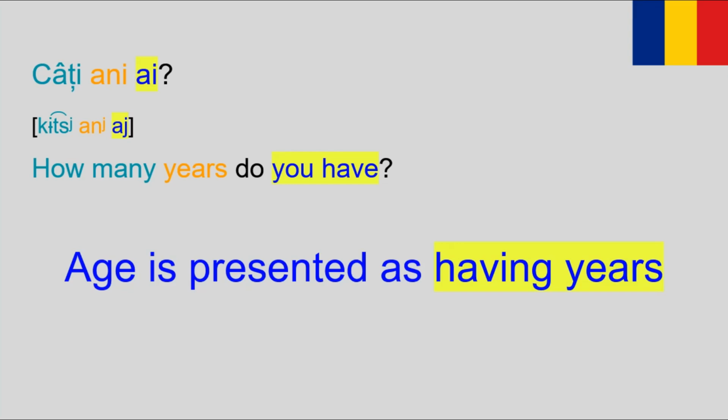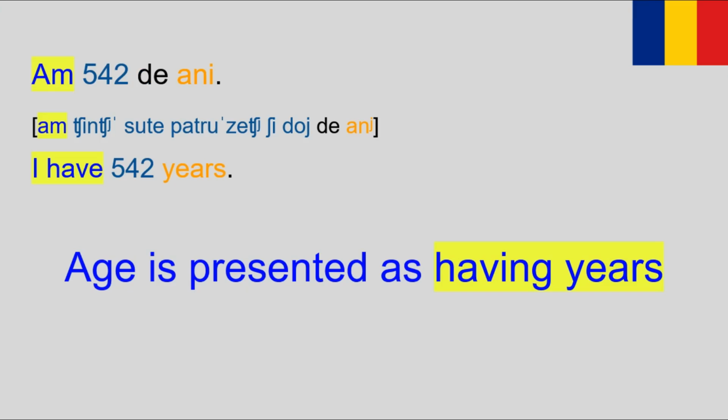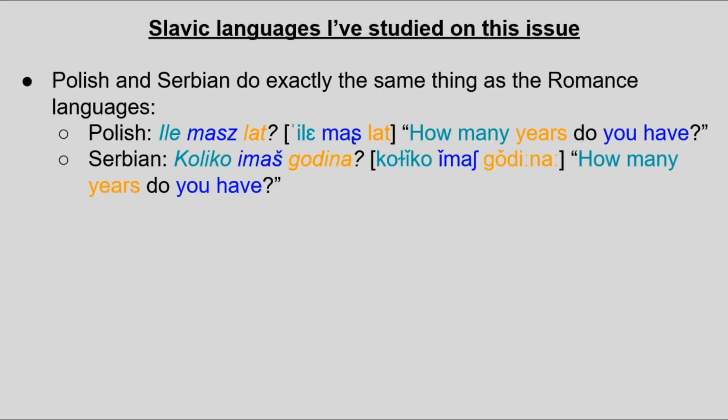The question is, câți ani ai? Literally, how many years do you have? And the response is am număr de ani. I have number years. The Slavic languages I'm familiar with are divided on the issue.